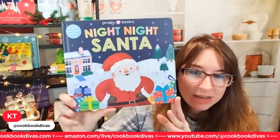This is Night Night Santa. This is by Pretty Books, a super cute little kids book. All right, so next on my list, oh, and that's 26% off. So this is actually around $7.50. It's pretty good for all of the stuff in here.